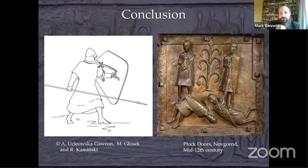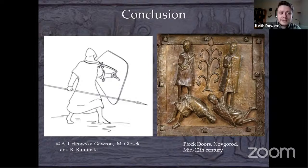The covering was essential, though. These kind of shields can take quite a lot of punishment with a covering and with a rim. Without them, they can quite easily be broken. But I would recommend reading Rolf's article published last year on coverings to find out a bit more.